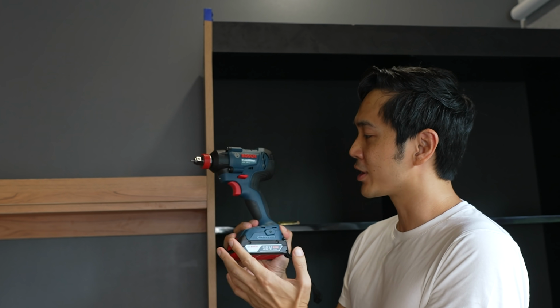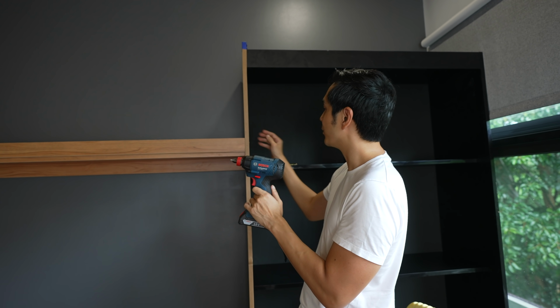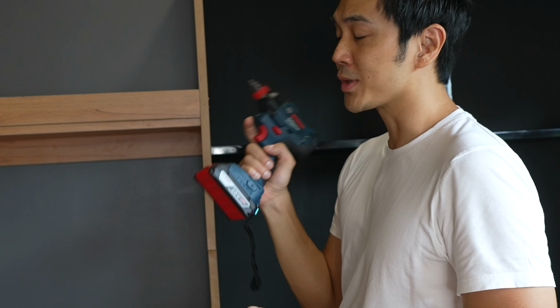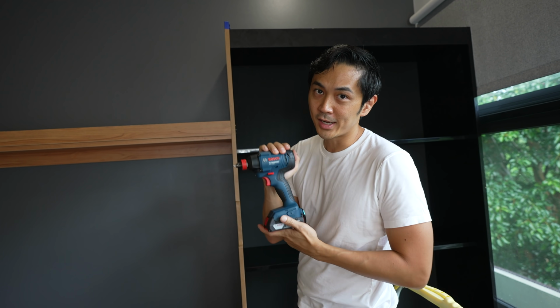So in cars, or even when you're doing a lot of woodworking where you need to put in lots of screws, this performs a lot better than your ordinary drill.